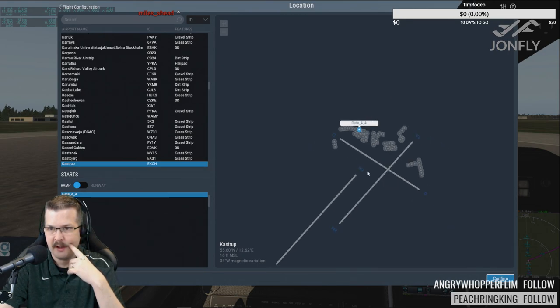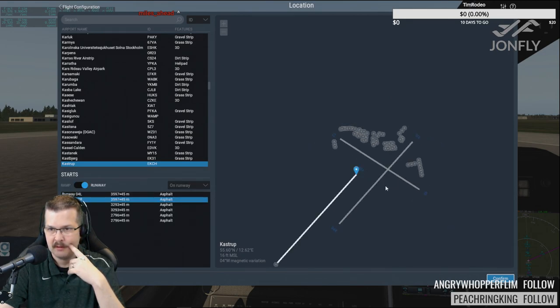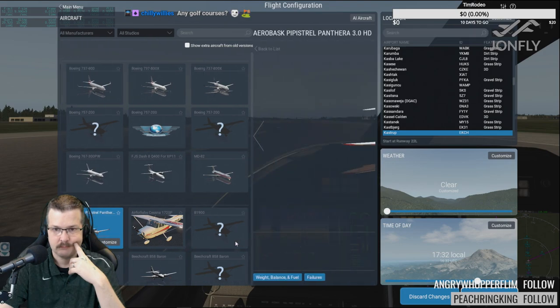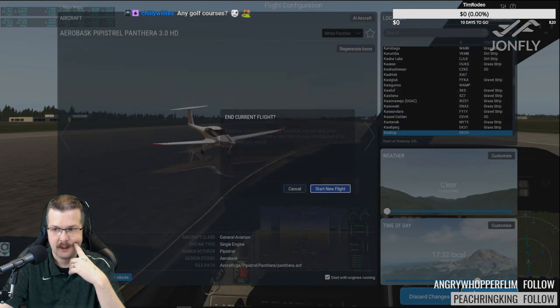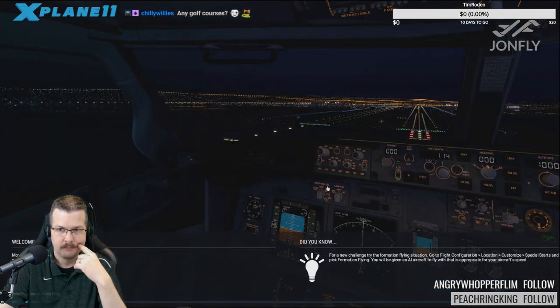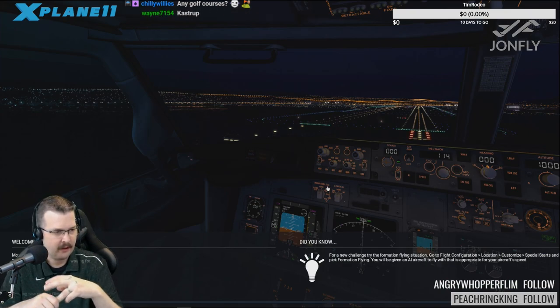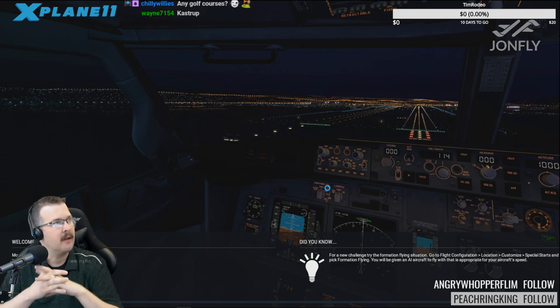Since we're just going to go take a quick look at the bridge, we'll just load up on 22 left. Yeah. This may not work, but I didn't see any golf courses, actually. I did not see any golf courses.